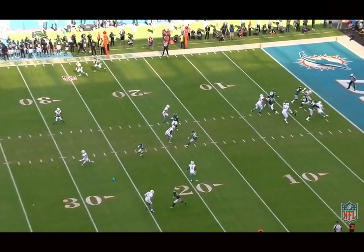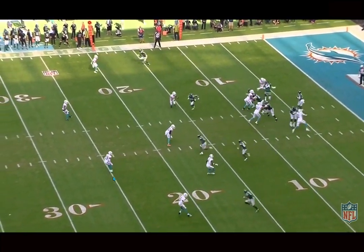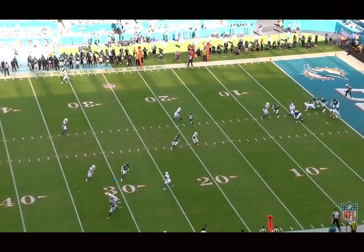Recovery ability is very important overall for DBs, and I just feel like Jones has looked a lot more comfortable in coverage, even when he does something technique wise that isn't perfect, he's able to make up for it, and just overall looks a lot more comfortable.